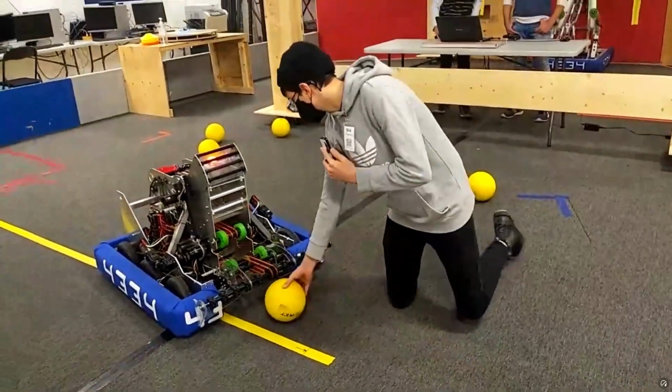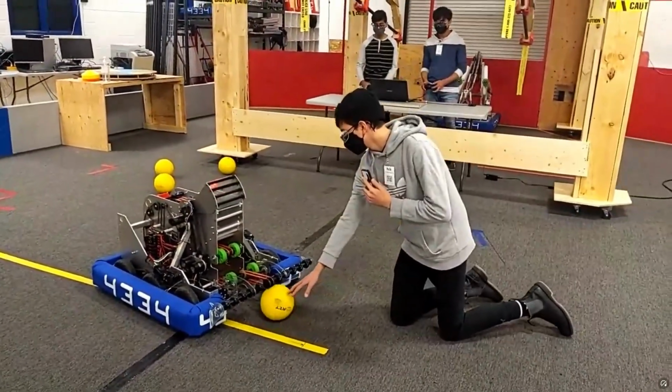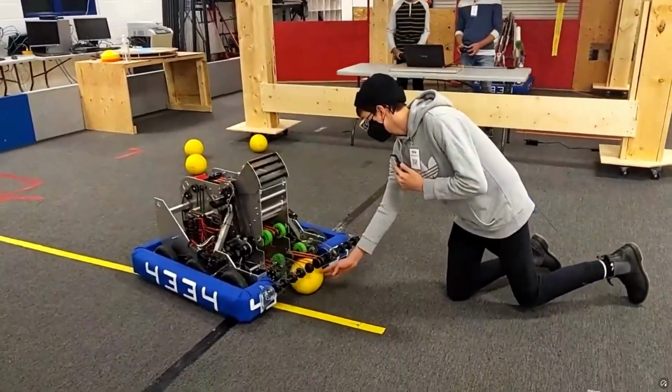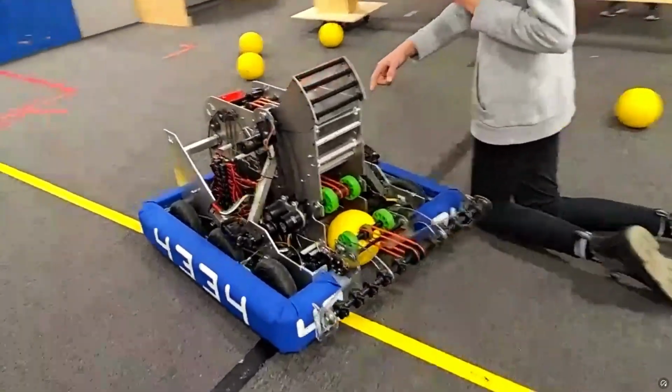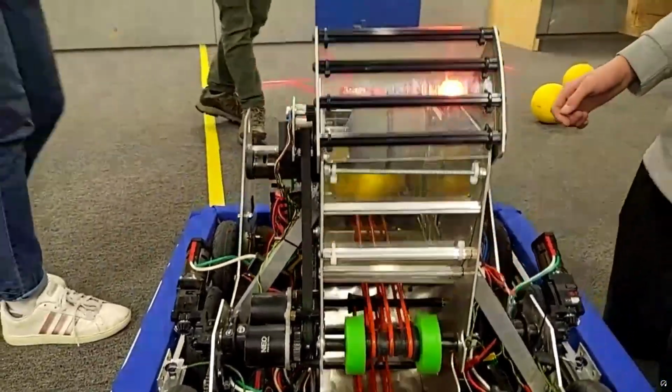So if you guys could run the intake mechanism. Pretty much what it's going to do is it's going to go into the robot, right? And it's going to go all the way to the top here. So just keep running it all the way in. Yeah, it's all the way to the top.